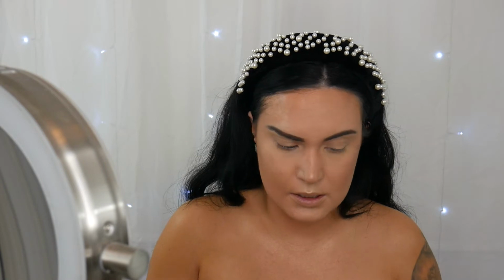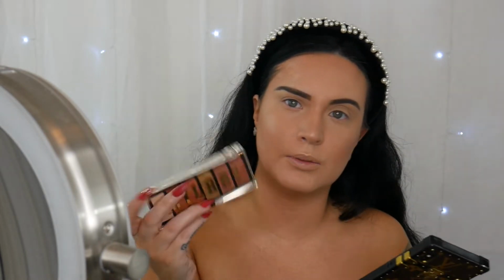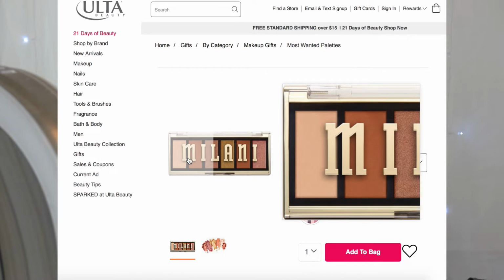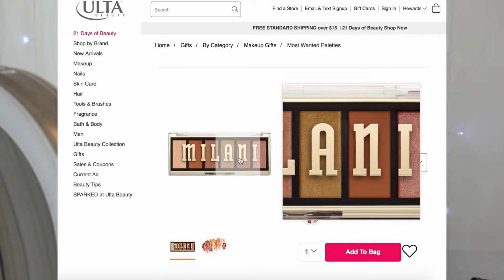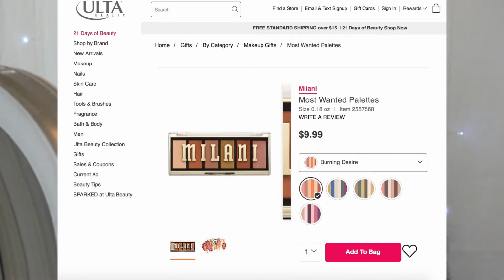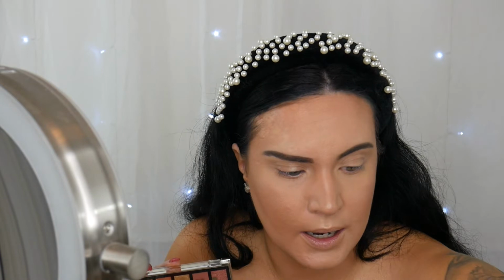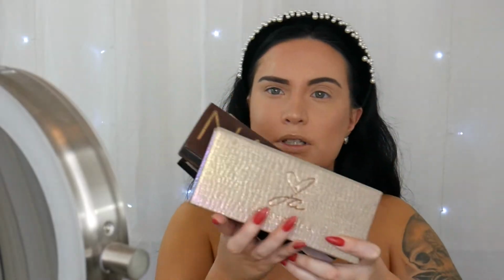And for the eyes, I'm gonna try to keep the same look happening. So on the drugstore side, this is new to me, I'm going to be trying out the Milani eyeshadow palette here, and there are 6 shades and it is $9.99. And I'm basing my eye look off of this palette. So to create this one palette, I have to use 4 separate palettes.